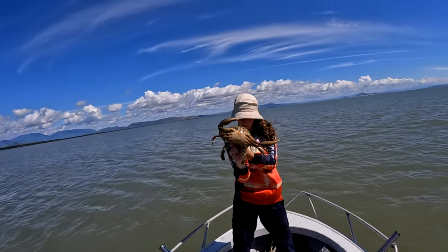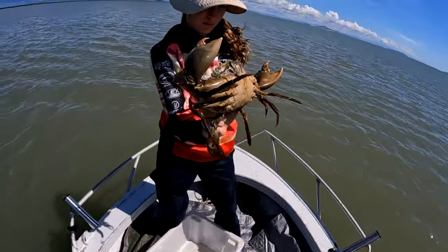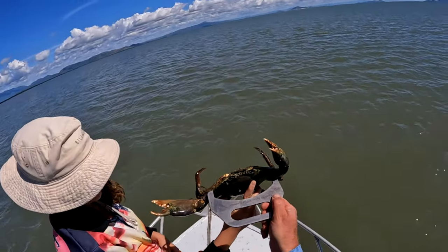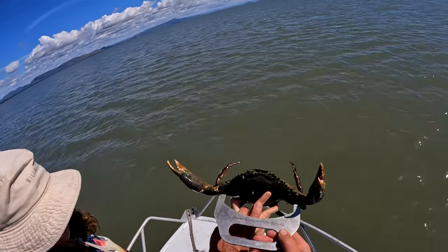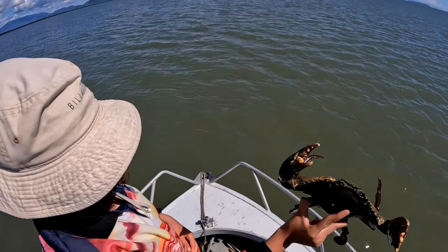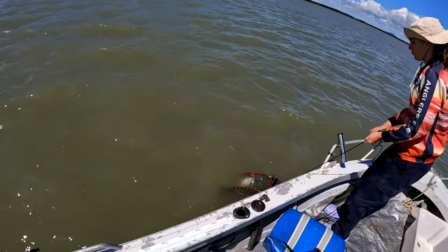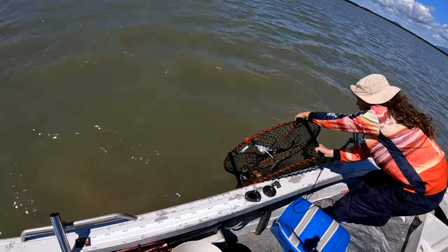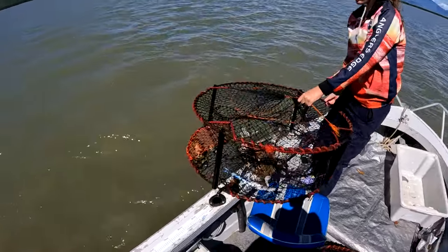Does he make it? Nope. Turn that way? Nowhere near. Nowhere near? No. Tipping forward? Oh, he's only a couple of mil under. Good quality crab though. Another sand crab. Couple of sand crabs.